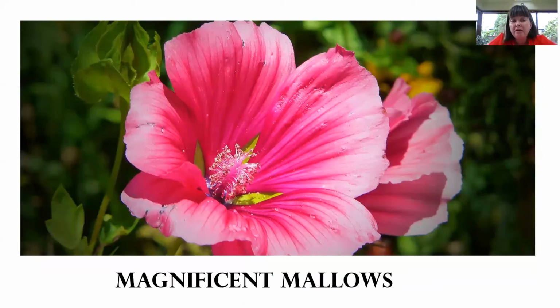Mallows, any of the mallow family, anything from hollyhocks to Lavatera to marshmallow. Marshmallow is one of the best ones. I grow an awful lot of marshmallow, primarily for the flower and the young leaves. The young leaves are very good if you want to add them to soups. They thicken soups, you know, that word, mucilaginous, that thickening, basically.